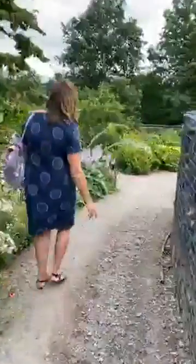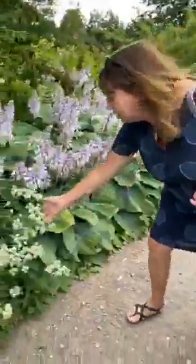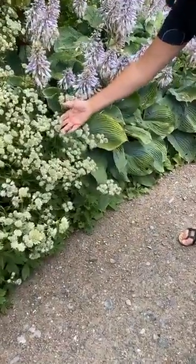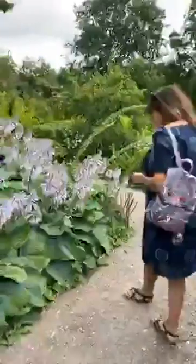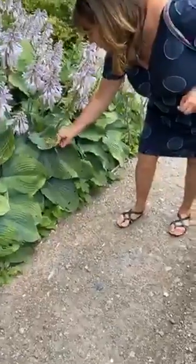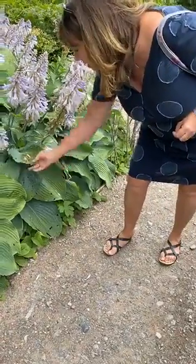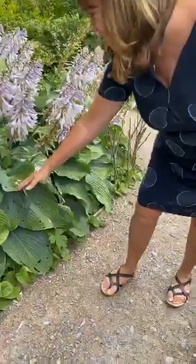So this is looking down into this area now, and we've got a lot of hostas here. And these are astrantias. As I say, they all really like the shade. They're quite good shade-loving plants. And what's quite reassuring is that you can see that the slugs and the snails have had a bit of a go on the leaves here as well. So it's not just mine at home that they eat. They've had a little nibble at those.